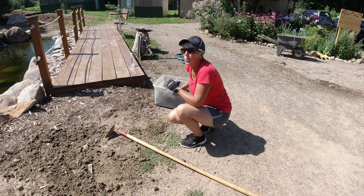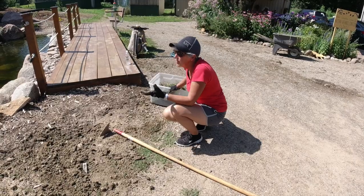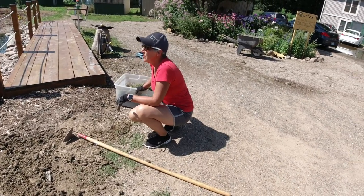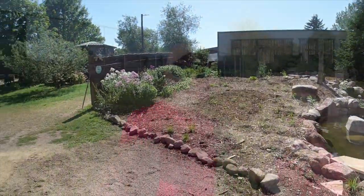Here for this area. Yep. So we pulled a lot out, thistles, things like that, that just are naturally here in this environment. Yeah, it's incredible. This whole place is starting to spruce up beautifully.